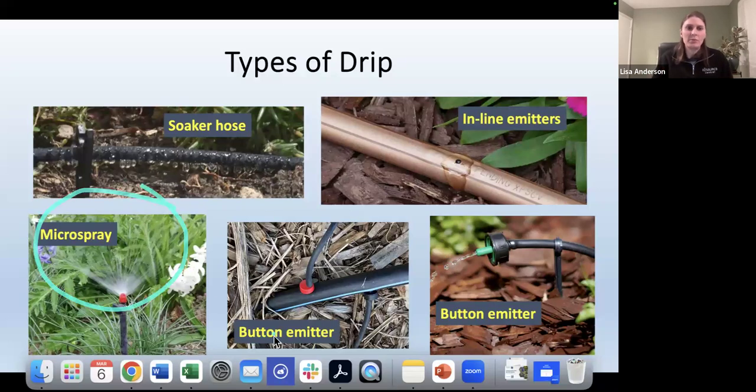And lastly, we have micro sprays, which, as you can probably tell, is just a little mini sprinkler. This would be good for areas of densely packed flowers or maybe trees. It's probably self-explanatory, but it does put out more water than these other types of drip, which are more of a traditional actual drip, whereas this is more of a spray.